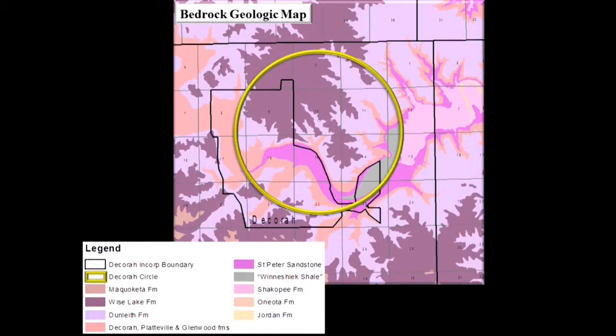We went through and remapped that area geologically in a little greater detail, and we found this. This is the rocks that we've encountered from the highest lying, the Maquoketa, the underlying Wise Lake, the Dunleith, Decorah, Platteville, St. Peter, the Winneshiek Shale, that's that shale inside the crater, and then Shakopee, Oneota, Jordan, et cetera, are older rocks. So the youngest rocks are up here at the top, these little pink guys here, and then they get older as you go north and east. And that's what happens there.